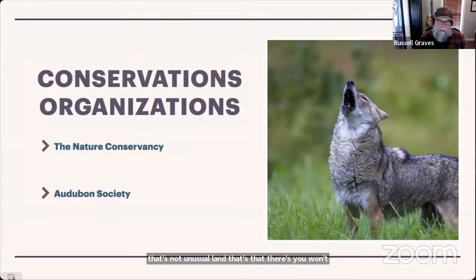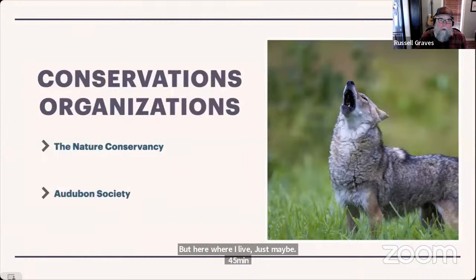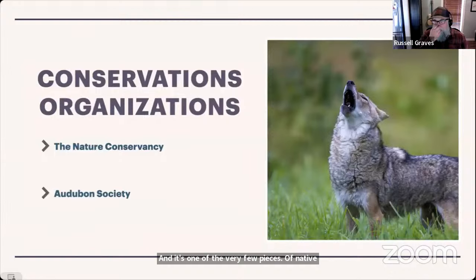Let me give you an example of that so I can better articulate it. Texas, by the way, is 98% privately owned. So there's not a lot of public land in Texas, and the Nature Conservancy properties aren't overtly public land, but you can get access to them. Here where I live, maybe 45 minutes south, there's a big tall grass prairie that the Nature Conservancy owns and manages. It's one of the very few pieces of native tall grass prairie left in the state that's never been plowed.